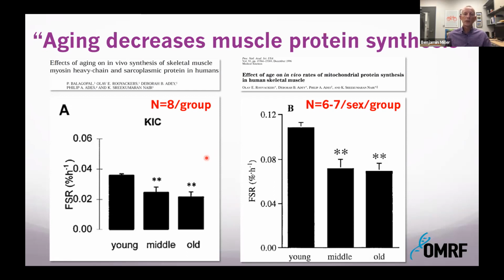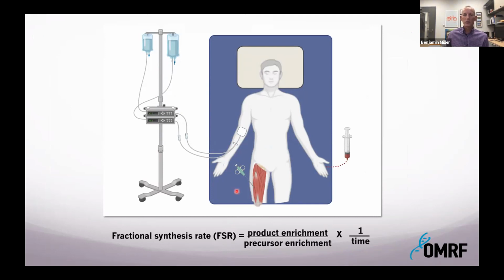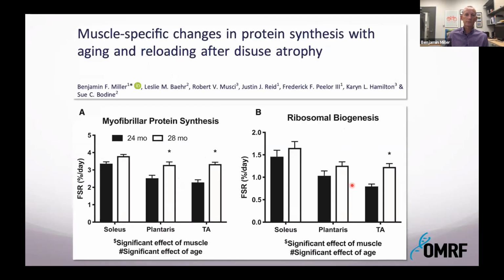Now, if you look at the way these studies were done, which is the same way I used to do a lot of my studies, they were done with a 6 to 8 hour or 4 to 8 hour infusion of a stable isotope amino acid. And you have these infusions, sampling, and then about 4 to 6 hours later, you take a muscle biopsy and you look at the rate of incorporation of tracer into that biopsy. So the product enrichment divided by the precursor enrichment over time. And I just want you to remember that for a second.